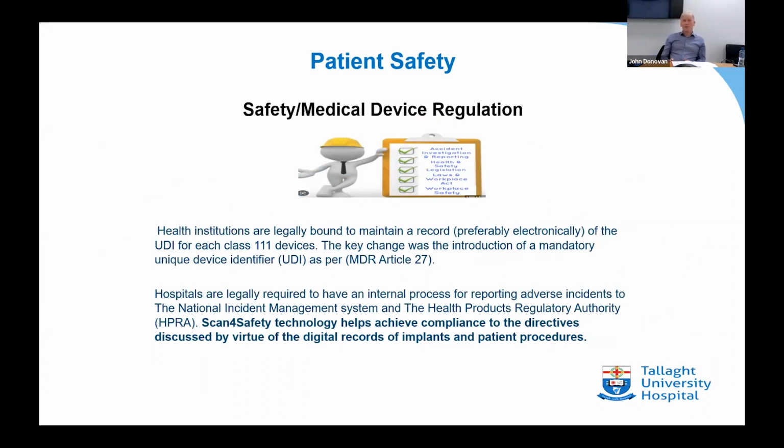To recap, Scan4Safety technology helps achieve compliance with the directives as discussed, which are the digital records of implants and patient procedures. So Scan4Safety does exactly what the regulation requires.